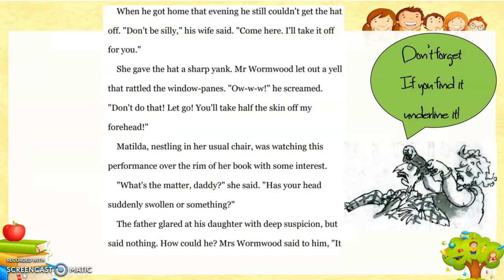Now comes our final extract for the quiz. I love this bit. This is the part where Matilda gets her own back on her horrible father, Mr. Wormwood. She squirts glue all on the inside of his hat. And of course it gets stuck to teach him a lesson. Mrs. Wormwood wants to take it off. Let's read what happens. Or you can pause the video and read it yourself.